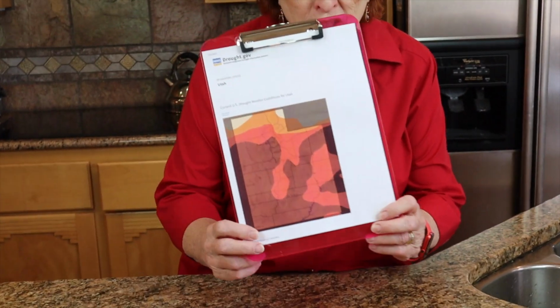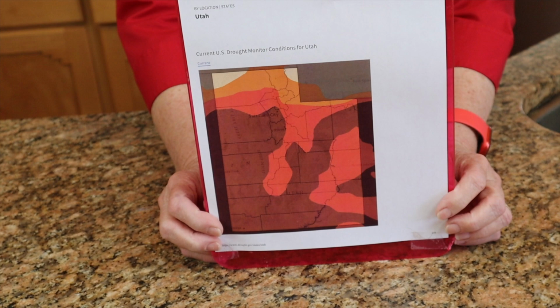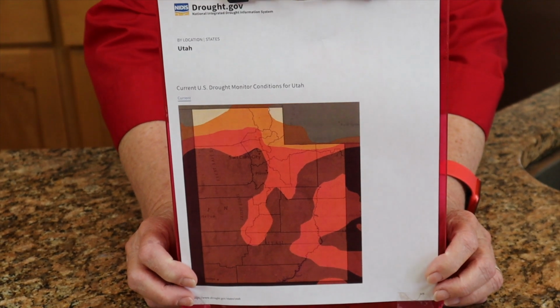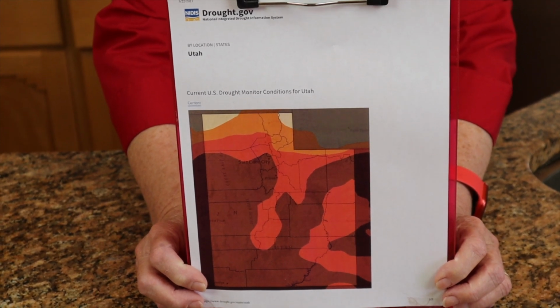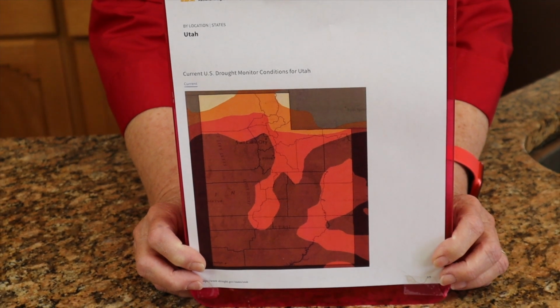But first of all, I want to show you the drought in Utah. This is absolutely incredible. Even though for the past 20 years we have been in the moderate range of drought, there are 4 levels of drought. Moderate is the least destructive. Then it goes to severe, extreme, and then exceptional.